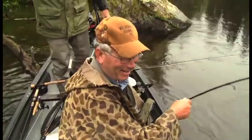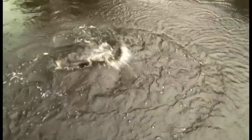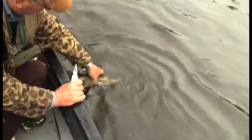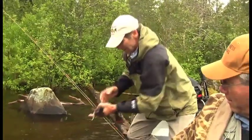How you doing with the pike thing there? I got my hands full. I'm getting issues. We got a 30-inch pike on one side of the boat and a 20-inch trout on the other. Ready to let him go? I don't know what kind of trout fisherman you are, but without further ado, we need to go to the other side of the boat. Esnagami brookie right there. Real nice fish.